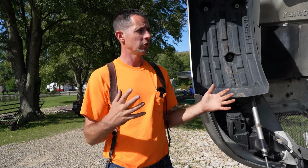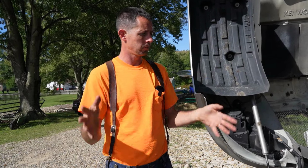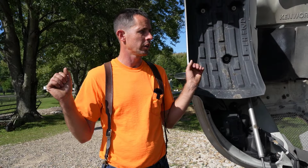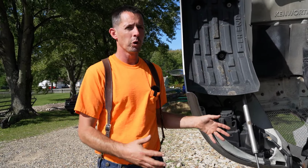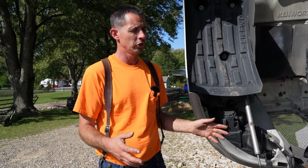So when you have a Cummins, like I said, they might not be the greatest, there's people who might not like them or whatever, but in the times we live in, there's so many more places you can go for service and so many more places you can go for parts.